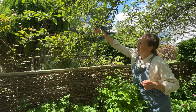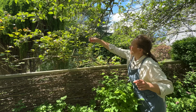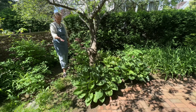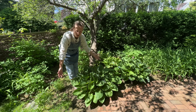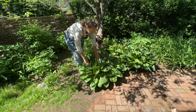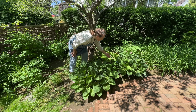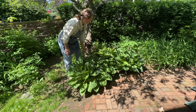I have to trim these tree branches because I want the rose to be visible here, not the mingle of apple tree and rose. All right, we will do that next. And look at the hostas, how quickly they are filling in. I know some people are against hostas, whatever. I love them. I love how strongly they come up in spring, how dominant they are in the landscape.